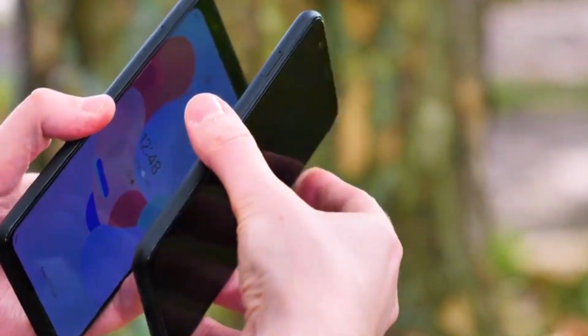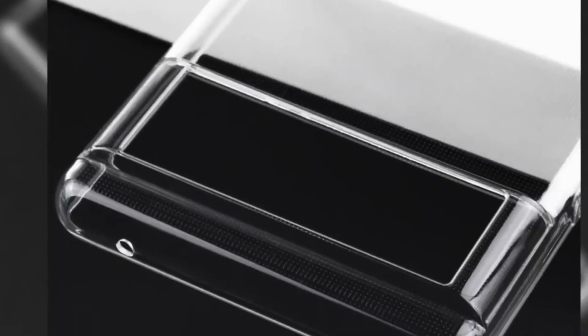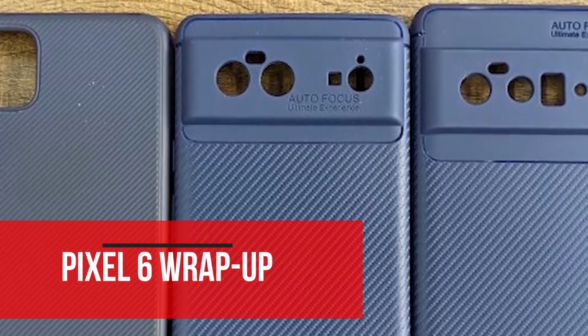Pricing of the Pixel series phones will get interesting as Google is likely to have better hardware, but will want to stick with a competitive price point to keep buyers honest. Don't expect the price to be lower than the Pixel 5 for sure, but a similar price tag could be the way to go. Pixel 6 wrap-up.